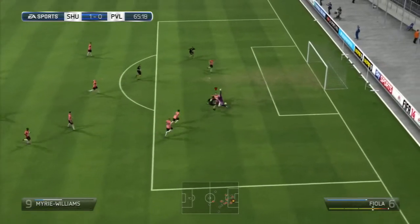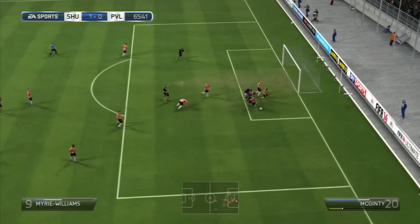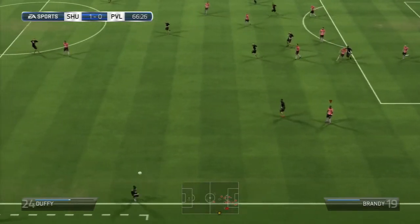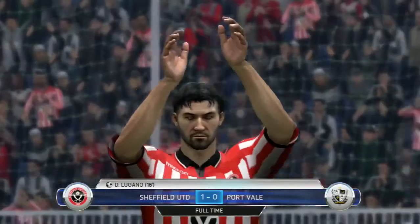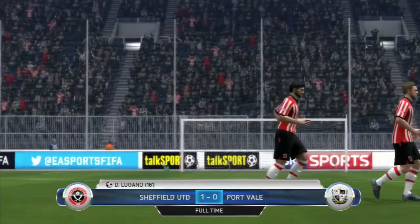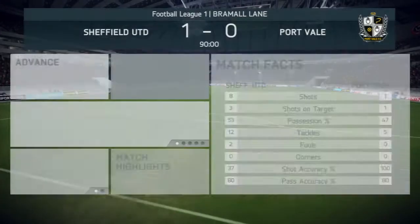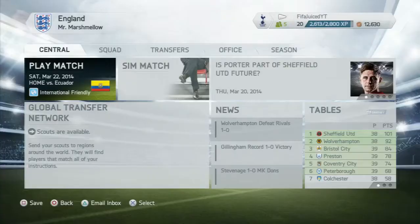Play the ball over the top to Marlon Williams, but a wonderful save from Lebantsev, and we do thankfully then get the ball clear, and that was how the game finished. We ended up beating Port Vale 1-0 there and getting 3 points at home at Bramall Lane. So once again, a very, very good result there for us up against Port Vale.